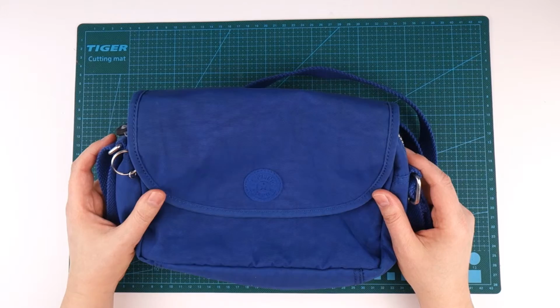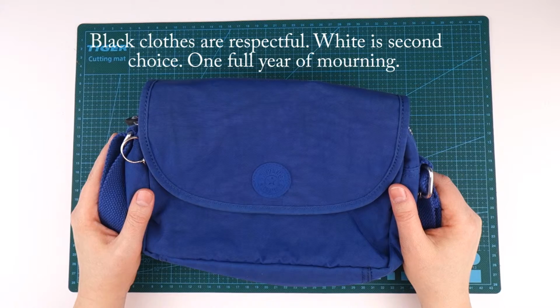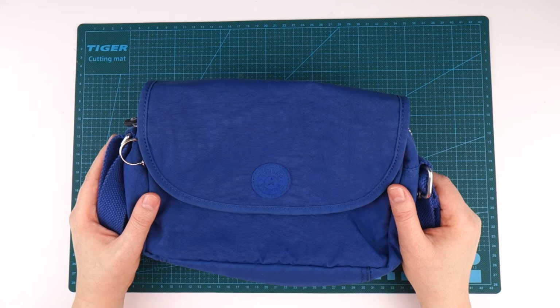The only thing is, when I go back to Thailand, you're supposed to wear white or black because of the king passing. But I think this bag will be okay anyway. I've seen videos with people wearing all sorts of colors. Just something to think about. When in doubt, use white or black for the moment.